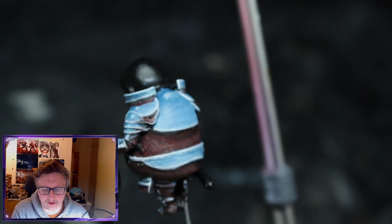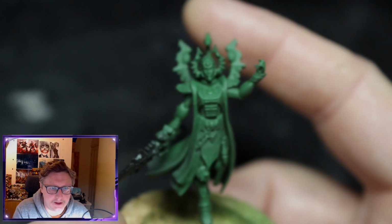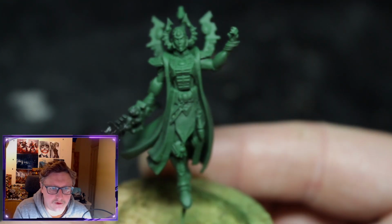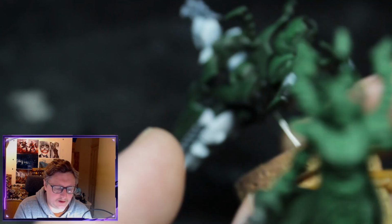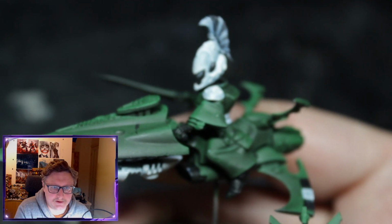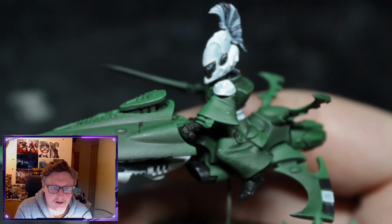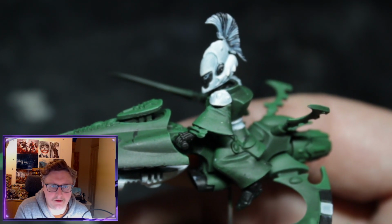So yeah, this is another project I've been working on. Next up, I'm going to be working on Matcha from, I think it's from Dawn of War. So he's probably next on the table, and also this last jet bike, which is the Warlock jet bike. So this jet bike is still quite early days, still got quite a bit to do.